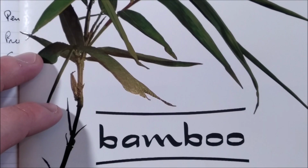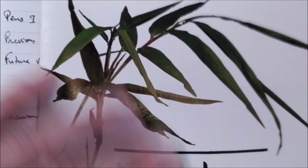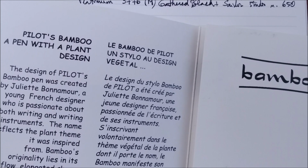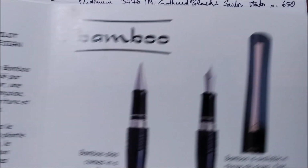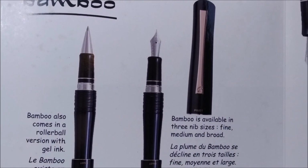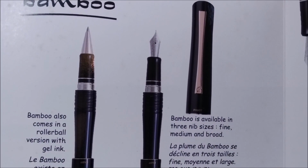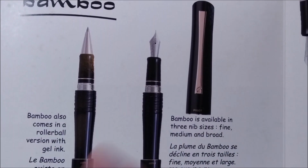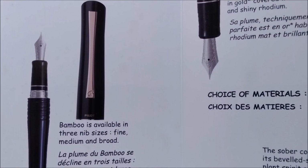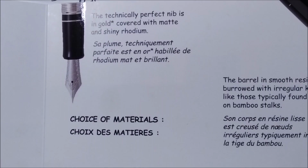And the pen came with this leaflet. So Pilot Bamboo with bamboo leaves there. And it explains how the pen was created. And you can see it was available in this rhodium plated. It is very, really beautiful pen.